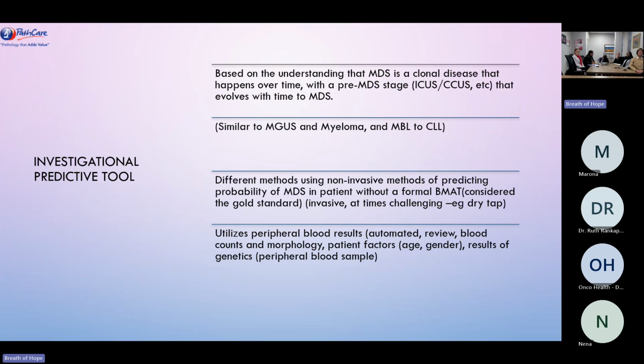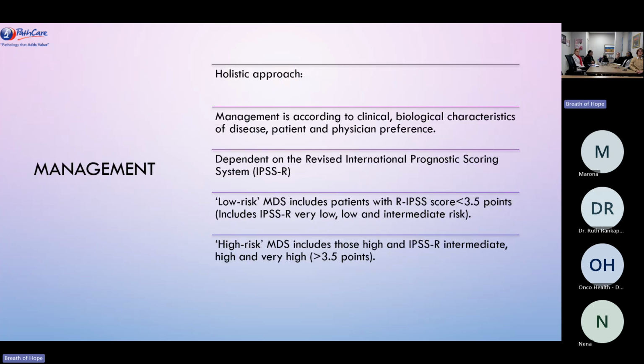So we've talked about that. Now, management. How do we manage our patients? It's actually a holistic approach. As you know, it's traditionally a disease of elderly patients. Management is according to the clinical and biological characteristics of the disease, the patient, and the physician preference. It's dependent on the revised IPSS score.